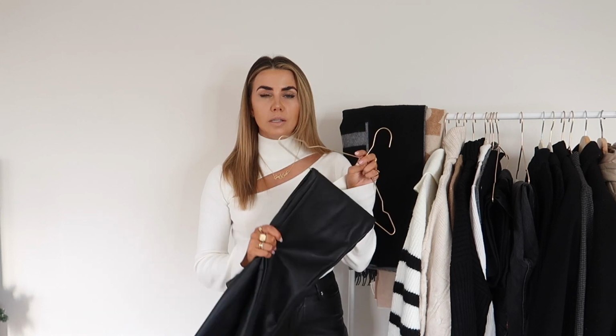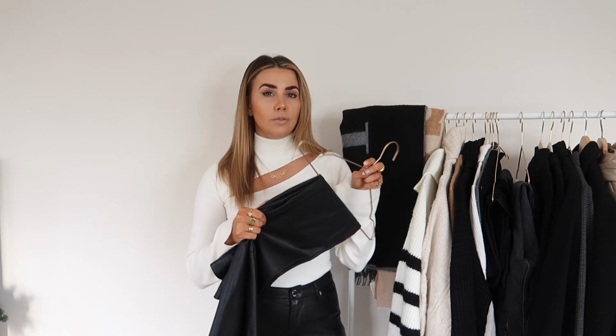And then the ones I'm wearing are River Island, so they're nice and comfy and a little bit of a different texture too. These ones feel a bit more like faux leather that feels real, whereas these ones are a bit more smooth and shiny.